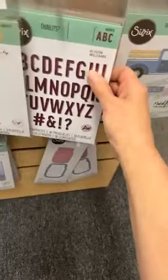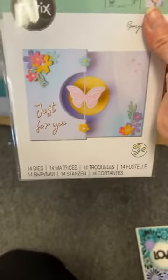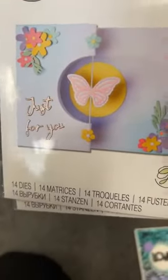Voilà le bold alphabet again. Oh, then we've got this one. So this one, you can make that butterfly and it'll twist when somebody opens the card.